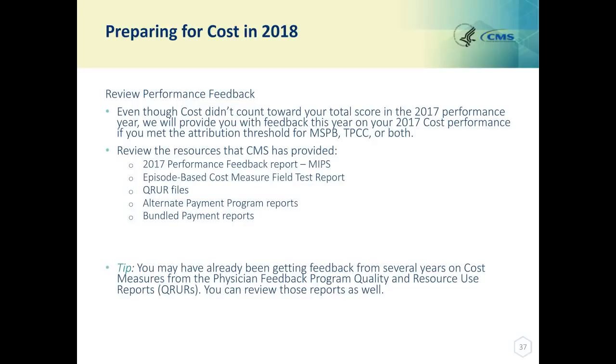So I can already predict that if we don't change anything, what our score might be for 2018, and it's useful information. But the other sources of data that CMS has provided that have been helpful include the episode-based cost measure field test report. It came out towards the end of last year and had in our report, I think there were about 10 different episodes of care that CMS was testing, and provided a report to your practice that might show you what your episode-based cost of care for some common Medicare conditions were.